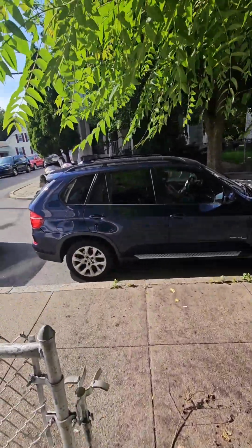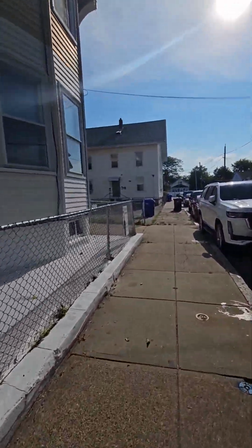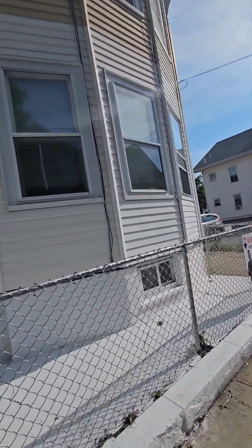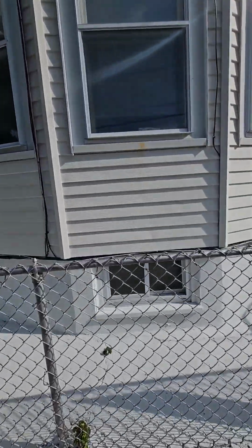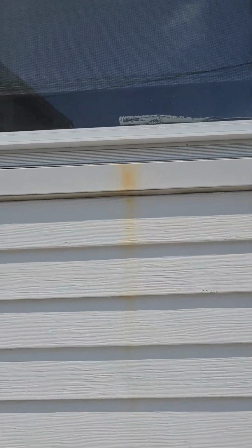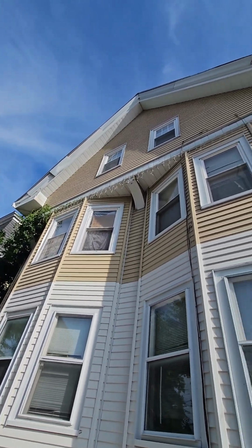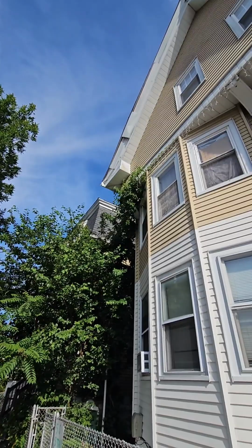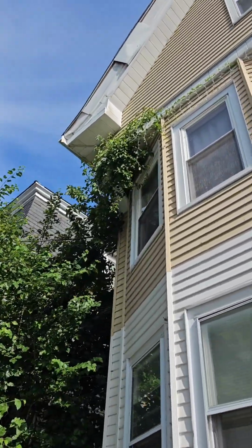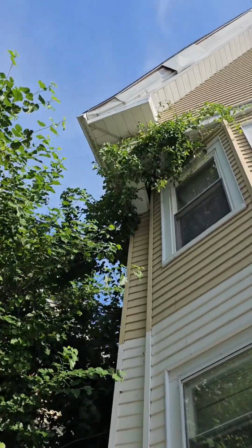Those are the kind of windows that are in my porch. Just old metal frame, thin windows. A little bit of rust dripping here. Nothing crazy, probably from an air conditioner. I don't love the two-tone, but very Rhode Island. There's vines growing onto the side of the house. I don't like that.